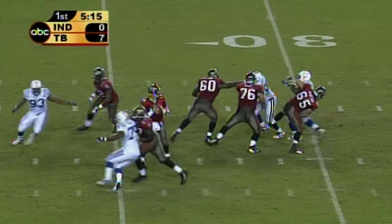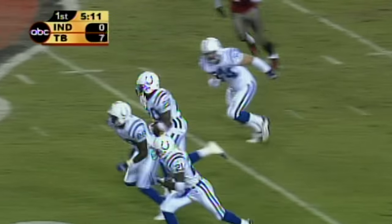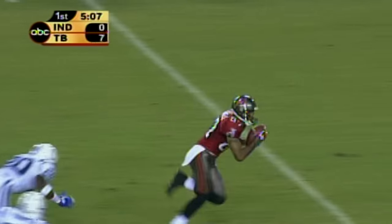Here's the snap. One back, play action fake. Brad Johnson throws over the middle. Too tall. Intercepted at the 40. To the 50-yard line. Intercepted. And the ball. Fumble, fumble.